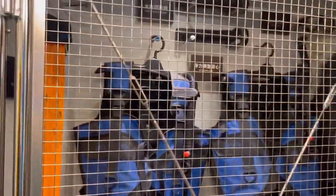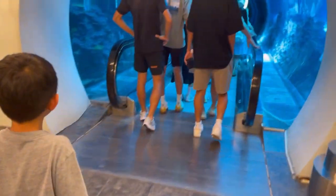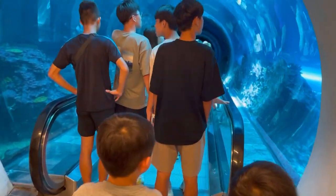Oh, Dad, look at this side of the swimming tracks. Oh, yeah, these are the swimming gears, and they got the oxygen tank over here. Daddy, what are these? Those are oxygen tanks. All right, now we're moving.